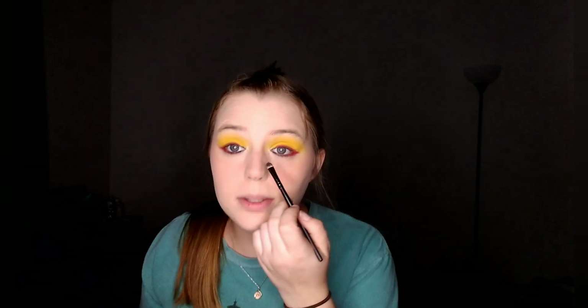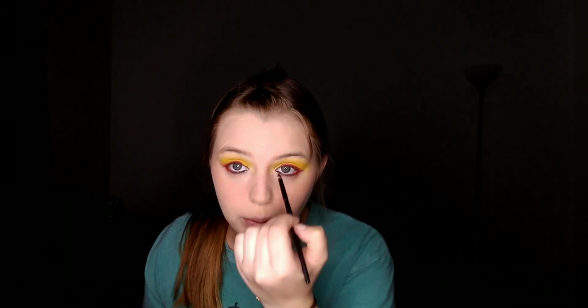While I was gone, I added some black on the inner part and a little bit on the very top. The reason being is because Pikachu has black on him and I forgot that. And I'm not doing black lipstick because I don't have any. God, I feel like I died. Okay.